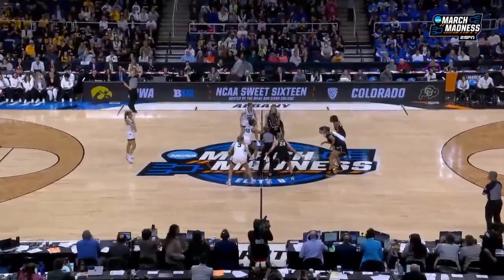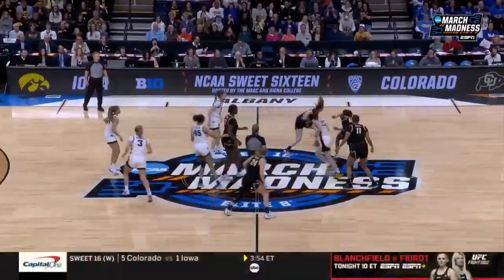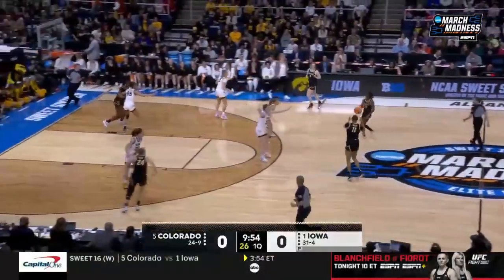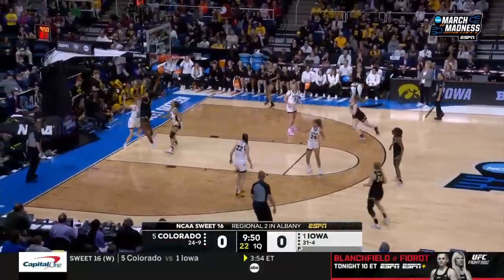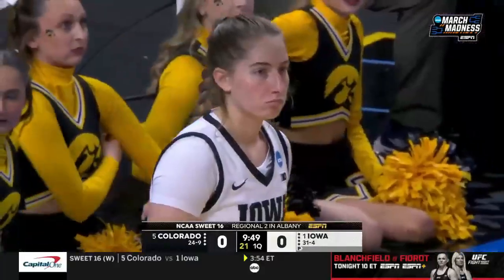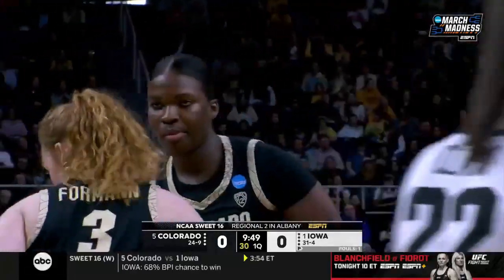For Iowa and Colorado. Away we go. And Colorado wins the tip. Here we see Iowa starting out in man-to-man, but it's a team that will change up their defenses. And right away, Vonleh gets fouled by Martin. So Kate Martin picks up an early personal.